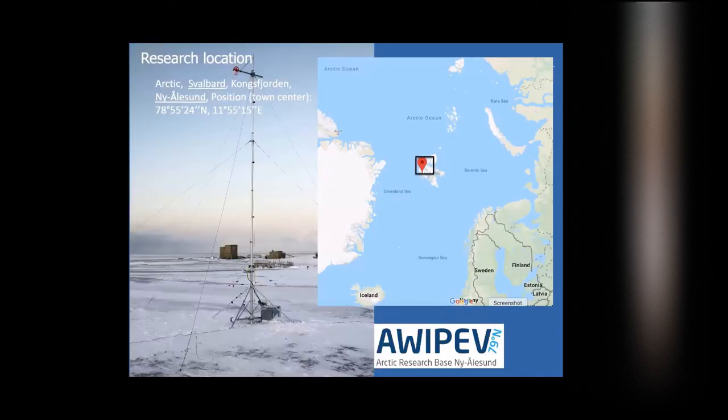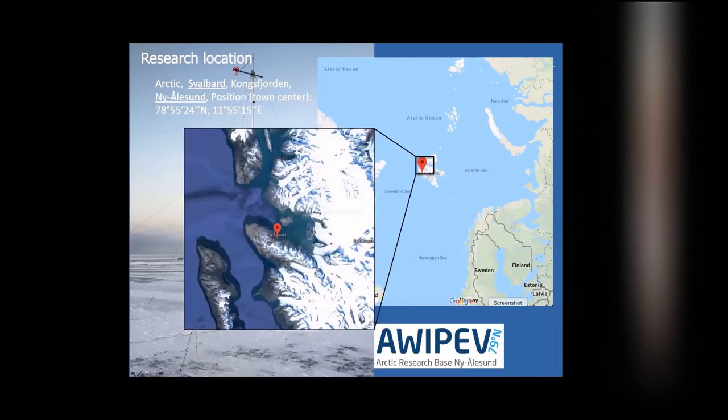For those of you who are not familiar with this, just a quick sketch here. Ny-Ålesund, we're located at 79 degrees north, the Svalbard archipelago. And this is a zoom in. So Ny-Ålesund is at the southern perimeter of the Kongsfjord and is the northernmost inhabited research village in the world that is operated year round.